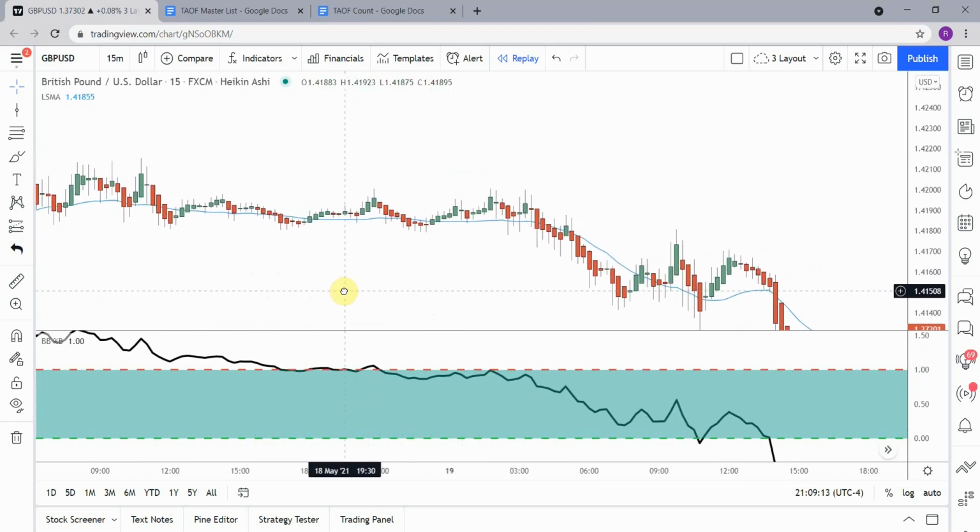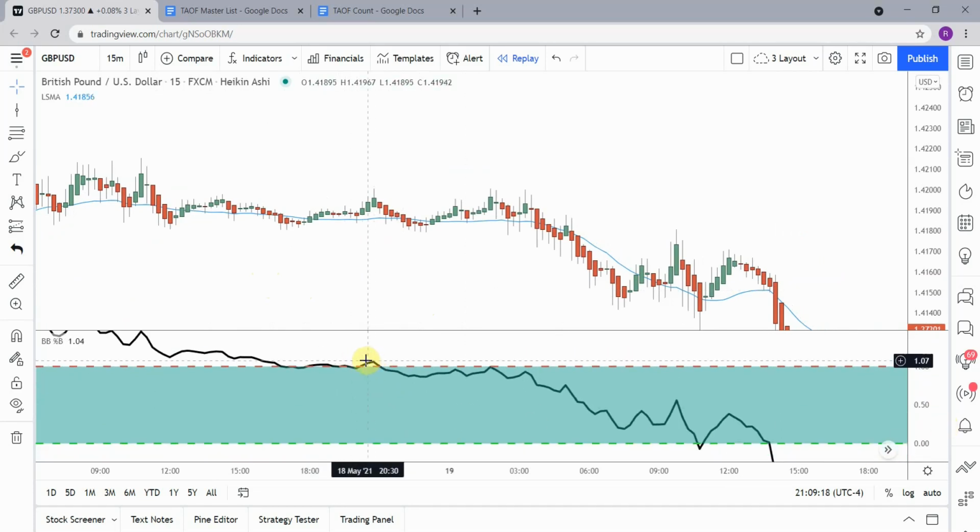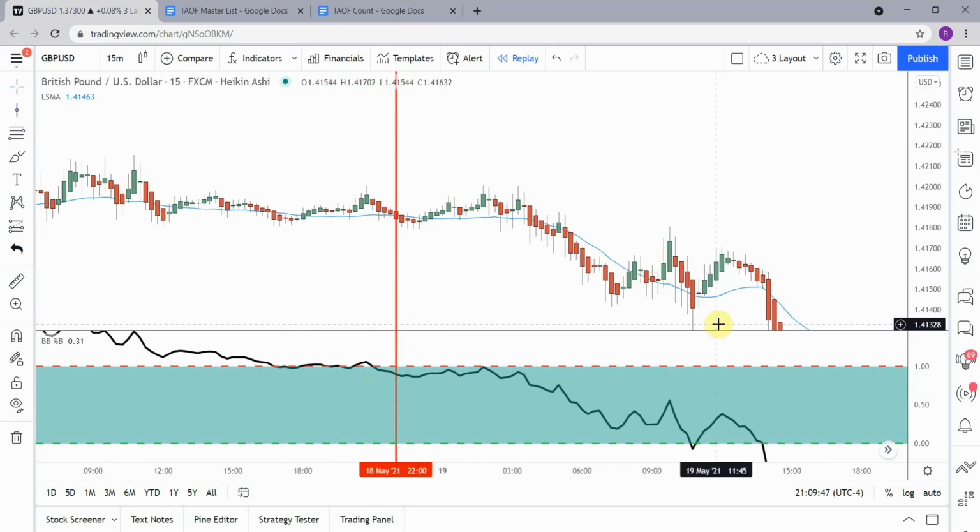Okay, so right here you see that the percent B comes up into the upper area just so slightly right there. It then breaks down below, and we're watching the candles right here, and we see that after about 3 or 4 candles right here, we pick up this candle that has no upper wick on it. That would be a short opportunity as it breaks down below that moving average. We would then go short right there.